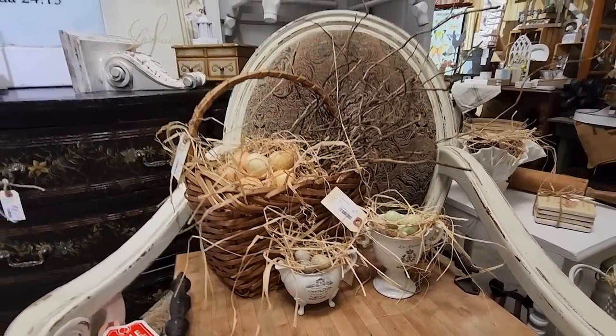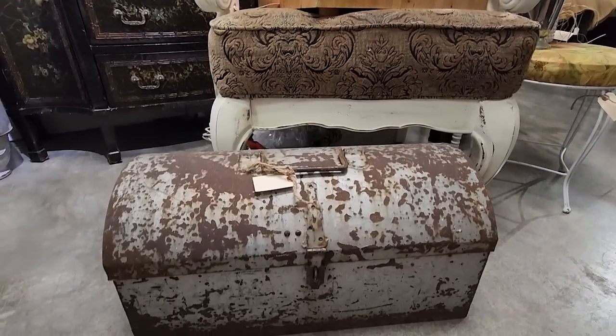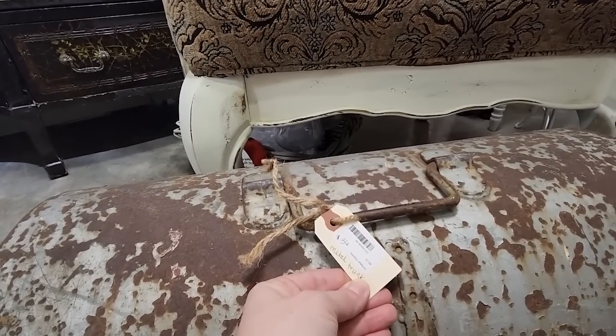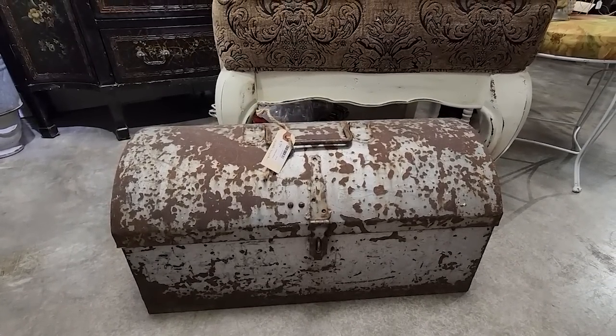So I haven't done it in a while, but every time I look in this booth here, I always enjoy her work. She does a really good job distressing the edges, and then she has this really cool toolbox on the ground, which I thought was really neat. She only had it for $36, and it's a really cool, big antique lunchbox piece. Probably a toolbox, not a lunchbox, and I thought that was a neat piece.